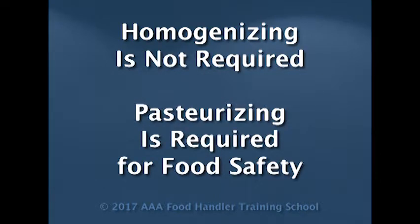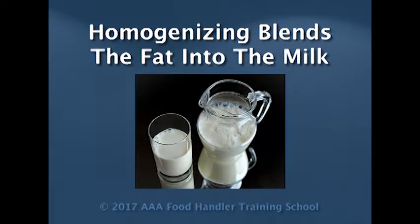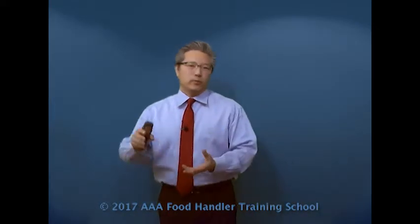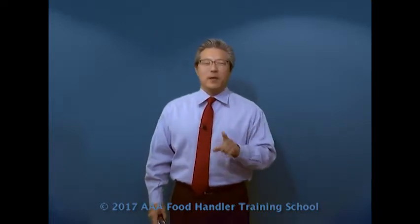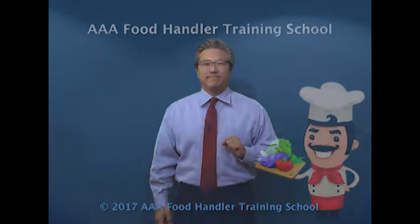What homogenizing does is when milk comes out from the cow, there's a lot of fat particles and they separate over time, especially under refrigeration. It doesn't look very appealing, especially when you pour it out. So in order to minimize that, they go through what's called the homogenizing process, which is blending it at a very high speed, so all the fat particles get incorporated into the milk, and when you pour it, it comes out nice and smooth, so it doesn't look so bad. That's what the homogenizing process is about. It has nothing to do with safety, it's all about quality. Okay? Pasteurization is what's important for safety.